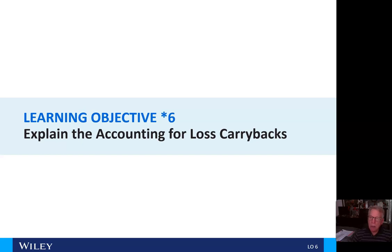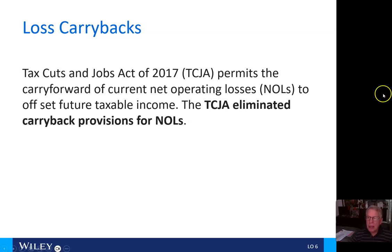Now we'll take a look at explaining the accounting for loss carrybacks. Loss carrybacks, we have the Tax Cuts and Jobs Act of 2017. The TCJA permits the carry forward of current net operating losses to offset future taxable income. The TCJA eliminated carryback provisions for NOLs.